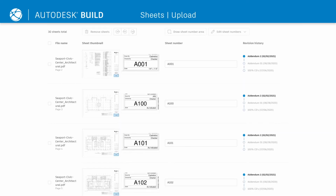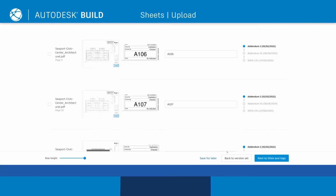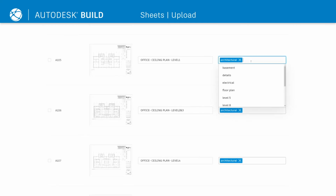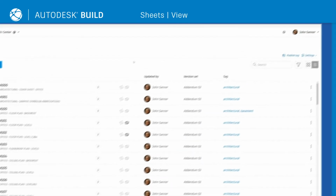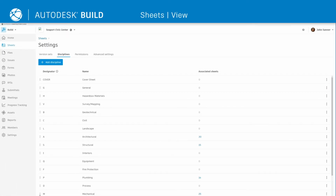Optical character recognition technology scans, links, and labels sheets, optimizing them to load instantly on any device. To finish the upload, create rules to standardize sheet numbering and add or edit tags. Once uploaded, users can view sheets on the Sheets List page.